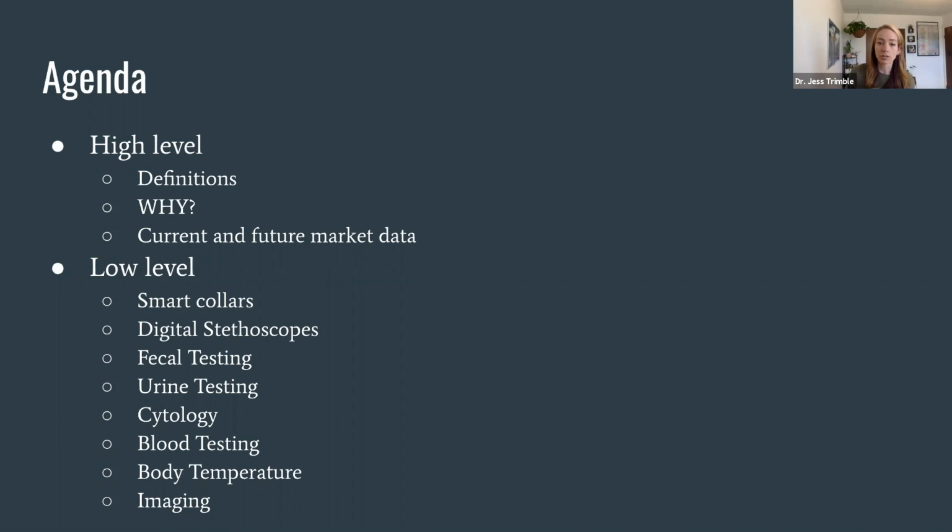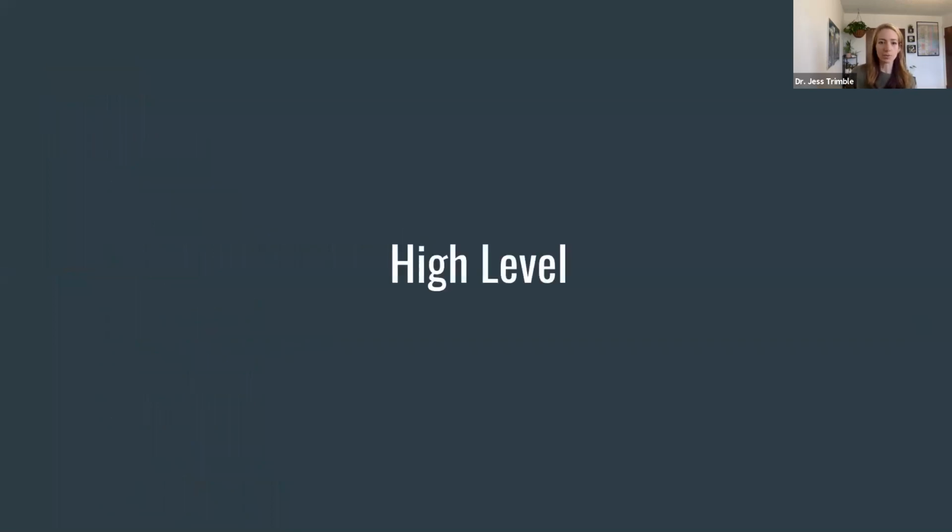So we're going to touch on all of that. Similar to our last session, we're going to do some high-level definitions and why and market data, and then we're going to go into a lower level of what are some of the current point-of-care devices, how are they being used in clinics, and then we're going to talk a little bit about the experience that these brings and how it changes the way our clientele are working with us and viewing us as hospitals and practitioners. So Robert, I will let you kick off the high level here.